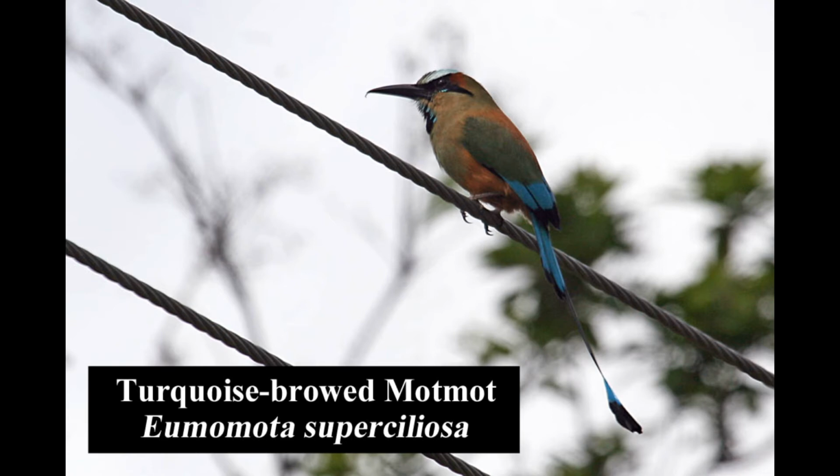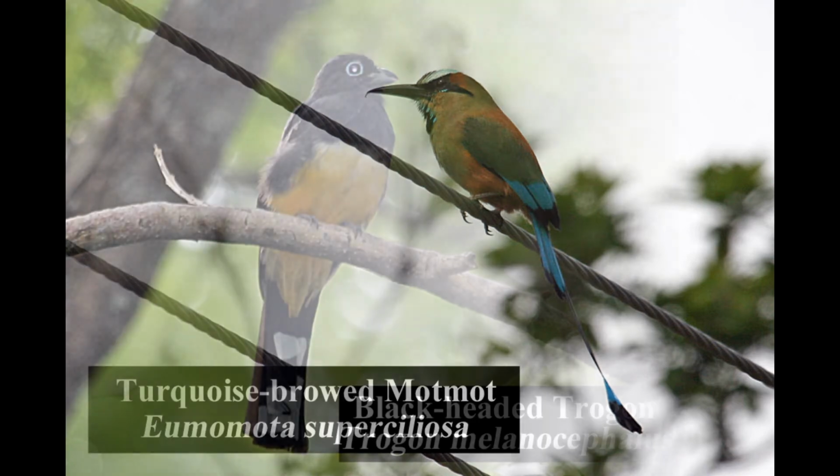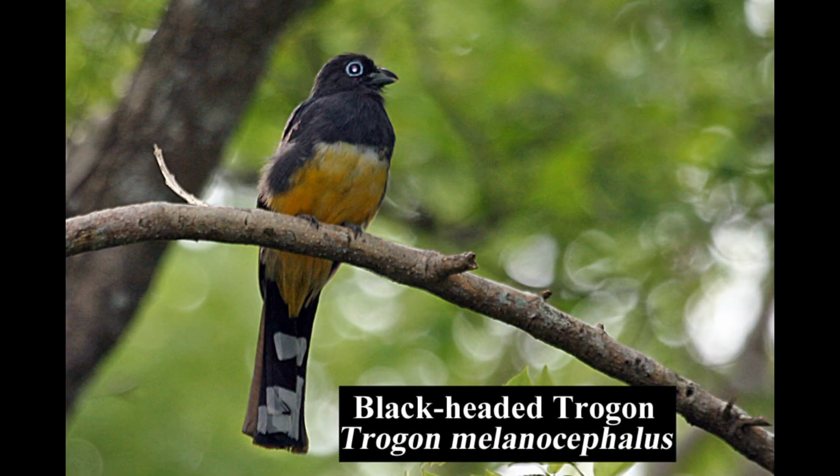The unmistakable turquoise-browed motmot is common in dry tropical forests and forest edges of northwestern Costa Rica. The black-headed trogon is common in dry forests and semi-open areas with tall trees, mainly in the northwestern region of Costa Rica.